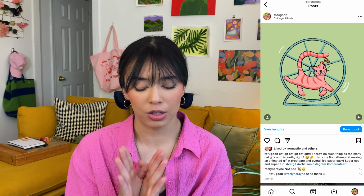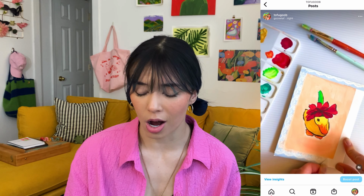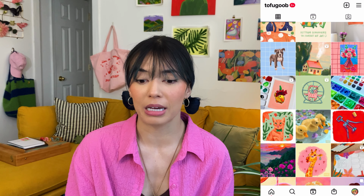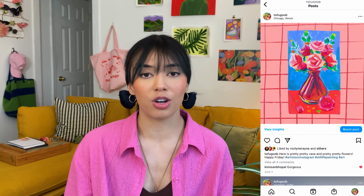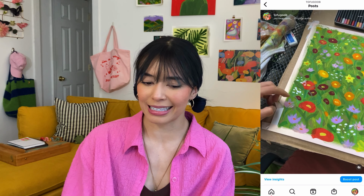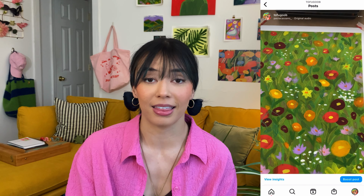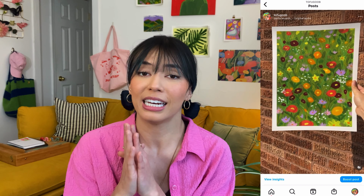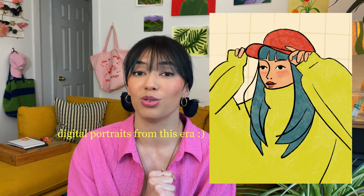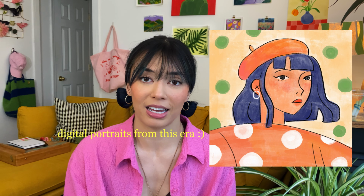I also was doing some more environments, and then I also started using gouache, which I think did impact my digital work a little bit because I didn't know how to use the gouache very well. So in order to make the things that I wanted to make, I really had to stylize them. And I think that is another great thing that you can do if you are trying to figure out your art style, is to try using some traditional medium if you're only using digital right now.